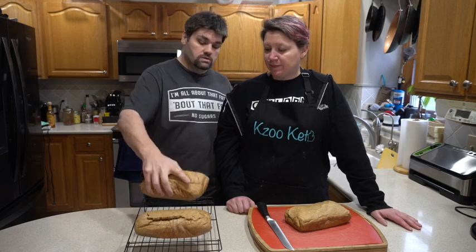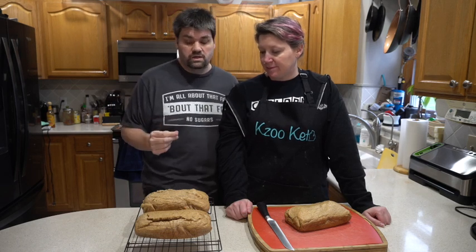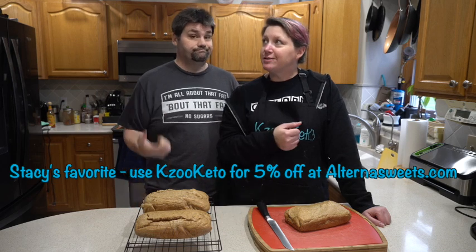They're small loaves. I mean, they're not huge, right? So they don't bake up real big, but they're very dense, which makes them filling. Very filling. Like literally one sandwich with some good quality lunch meat, perfect for lunch. And some cheese too. Maybe some Alternative Sweets barbecue sauce.